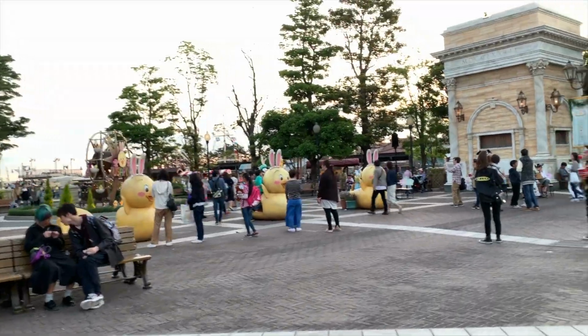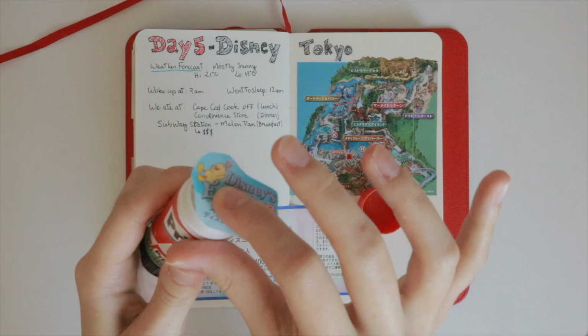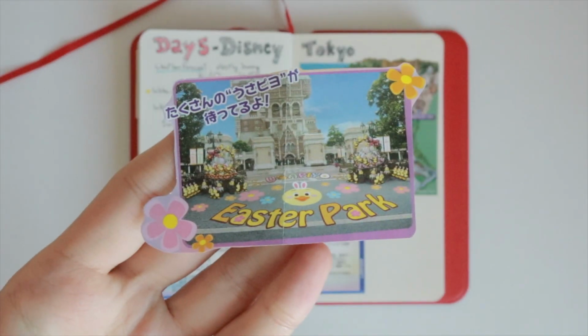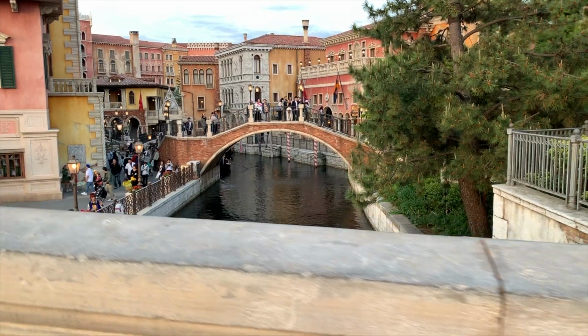Something I forgot to mention is that back when we were still there, they had Easter decorations up from the month prior, so I decided to include this Easter theme on my journal spread, and I got these images from the same flyer that I got the map of the park earlier. And I'm just gluing these things down just to add an extra touch.